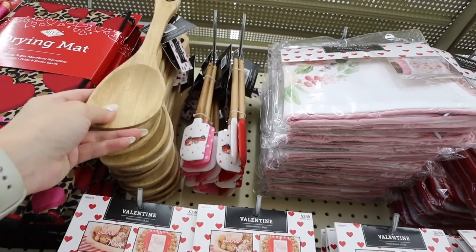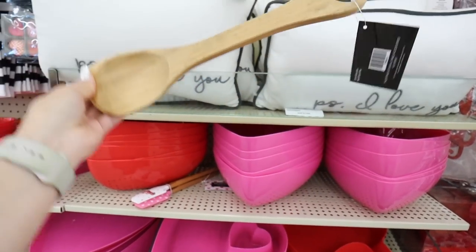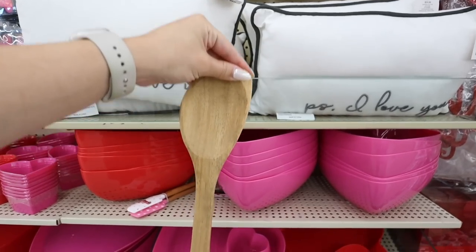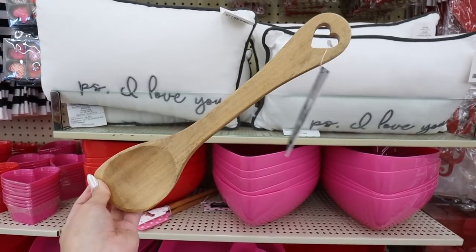I want this for my utensil crock. This is adorable. I love how it has the heart at the bottom, but I stick my utensils out like the top would be showing, not the bottom, but maybe I can make an exception for this.